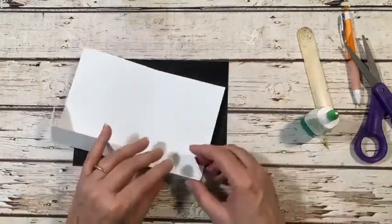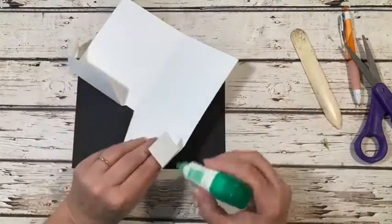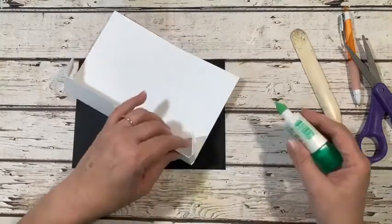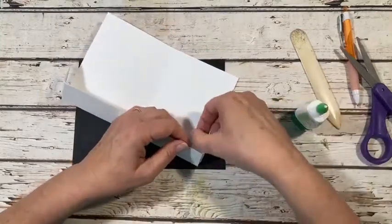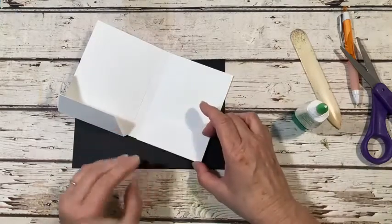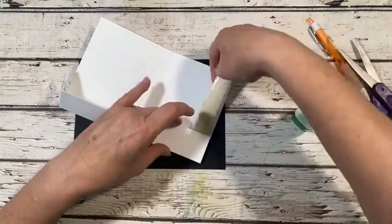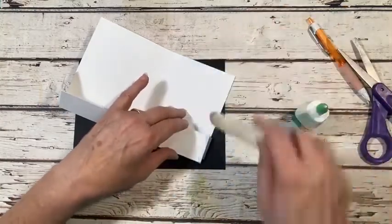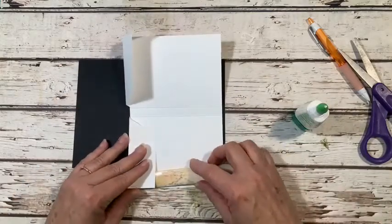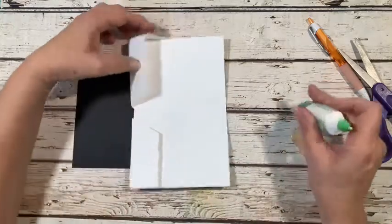And then what we're going to do is we're going to put glue on the back side of this, just like that. And you're just going to kind of square this up. Like I said, this is the hardest part of this whole thing. You just want to square it up. You can take your bone folder in there to kind of squish that down in there. Just like so. And then you're going to do the same thing to this side.